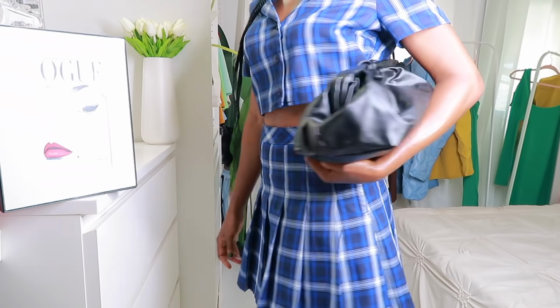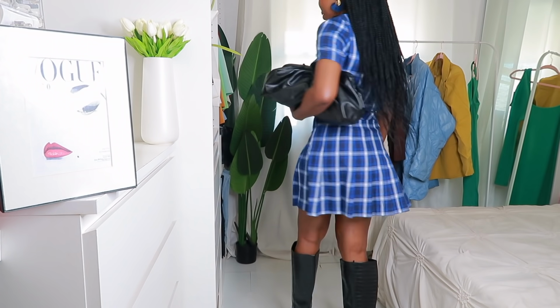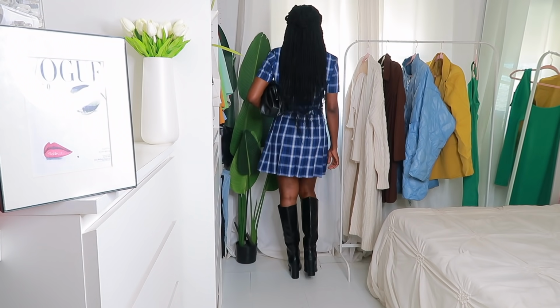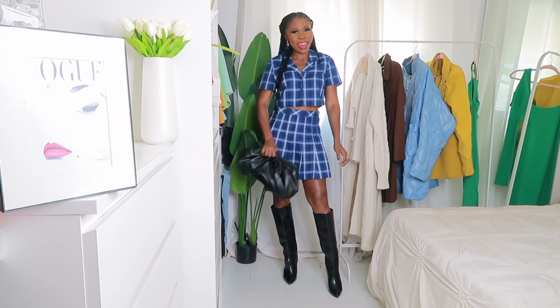Very affordable, and you know it's a set you can mix and match. That is the beauty about a set, alright? So yes, I think I'm done with this. I'm gonna do the modeling part now, and we're gonna move on to the next one.